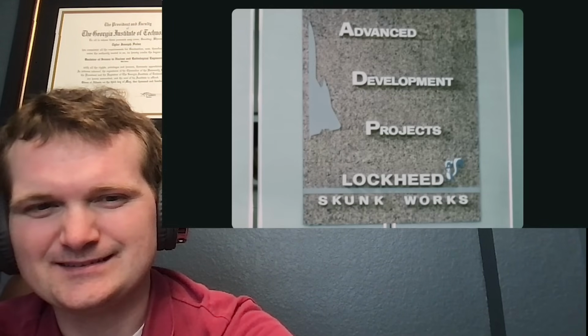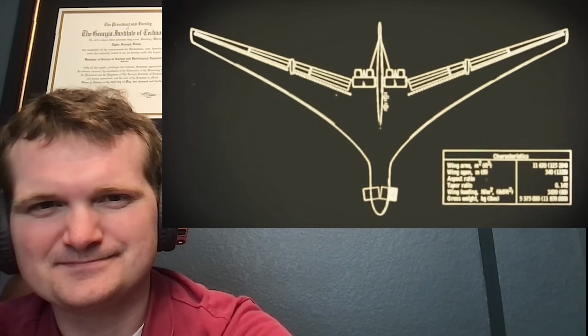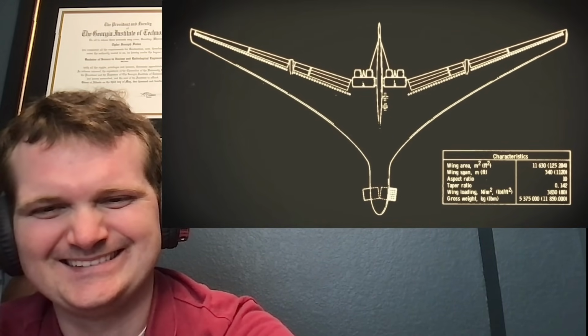But in 1969, the company produced an unusual study that seemed out of place even among its cutting-edge research. It detailed an aircraft with monstrous proportions, at nearly 6,000 tons.